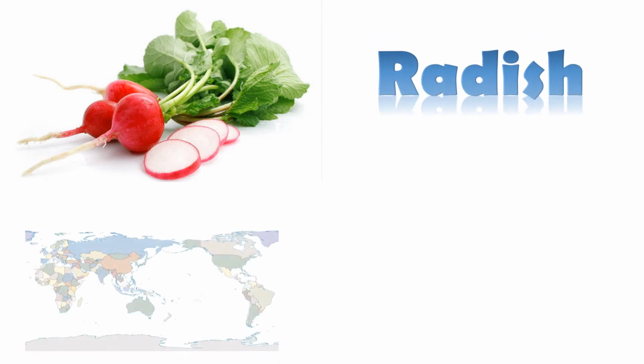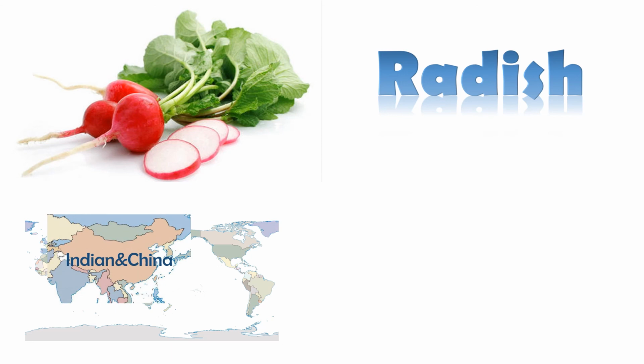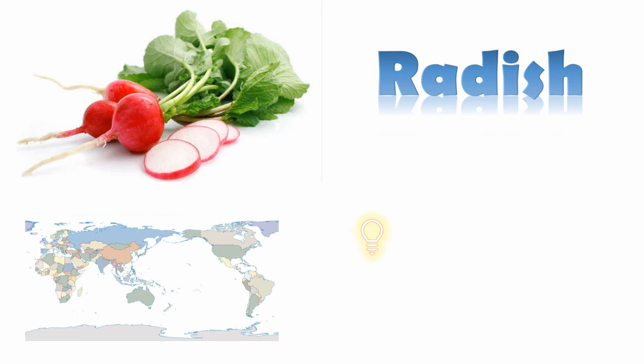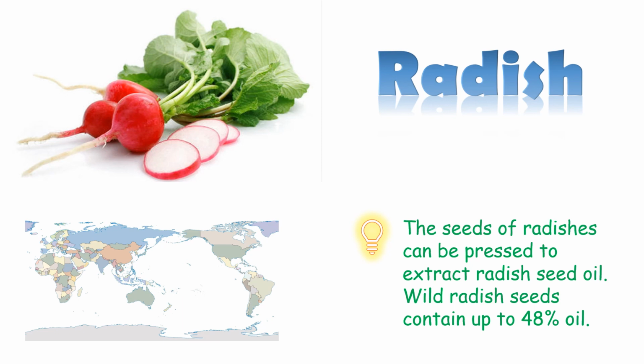Radish. Radish is a fast-maturing root crop, probably originating from central and western China and India. The seeds of radishes can be pressed to extract radish seed oil. Wild radish seeds contain up to 48% oil.